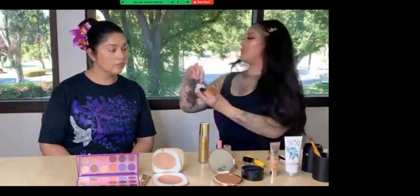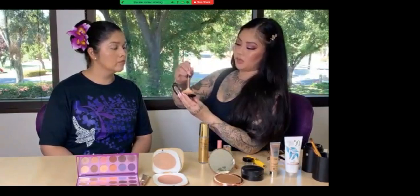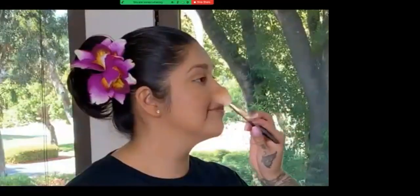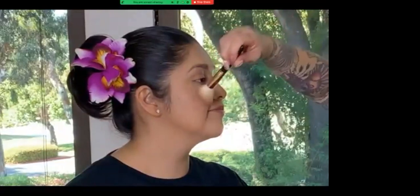Next, we're going to do a little bit of blush. This is a nice, kind of peachy rose blush from MAC. We're going to get a little bit of that product on there. And if you can't find your cheekbones, what you can do is smile. So go ahead and smile, and you can see the apples of her cheeks pop up right here, and that's where you want to put the product.